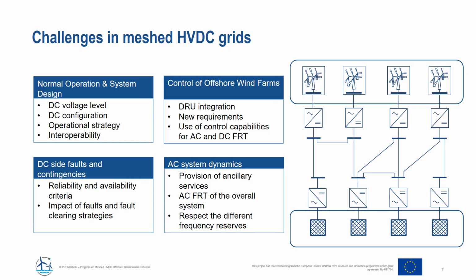And the next part is when the systems become larger and larger, that we have to take into account the AC system dynamics. With those envisaged numbers of 200 to 400 gigawatts around Europe of offshore and onshore wind integration, the stability of the AC grid also has to be ensured in case of faults in the offshore grids. This is one part, so we have to respect the different frequency reserves, but because the wind power plants become so increasingly integrated, there also needs to be a new definition of provision of auxiliary services between the AC and DC system, and also, for example, the AC fault ride-through of the overall system has to be ensured.